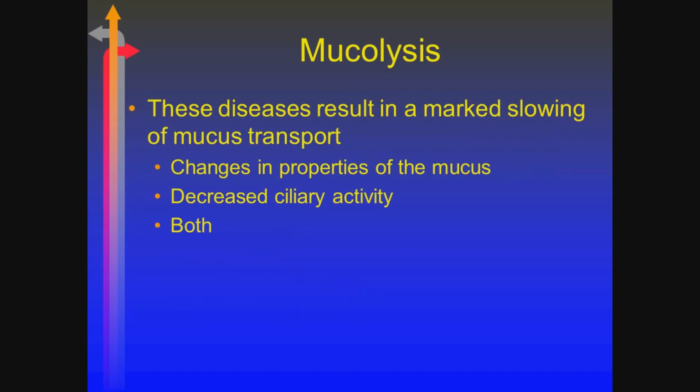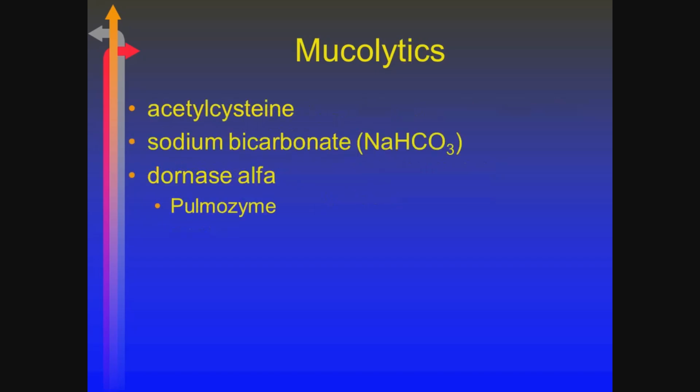I'll tell you a story in a second. So there's a problem with the mucociliary escalator, and it's problematic because there's a change in the property of the mucus. So the mucus is no longer nice, thin, and watery, it becomes much thicker, and in some cases there's a reduction in ciliary activity, as you see in chronic bronchitis. Three primary mucolytics we'll talk about.